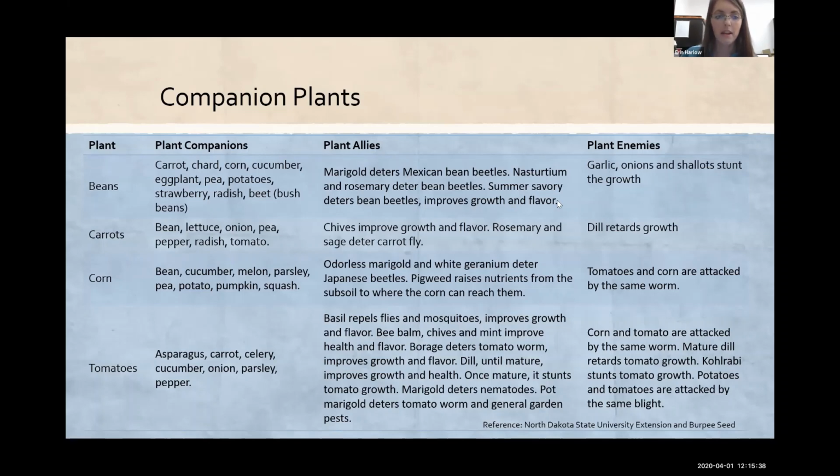Look at the tomatoes and the corn. Something they recommend is not putting your tomatoes and corn together. Why is that? It's not that they're necessarily going to hurt each other through chemical allelopathy, but they tend to get the same insects, the same kind of caterpillars normally. Tomatoes and potatoes, for instance, tend to get blight, and they both can get the same kind of blight, which will wipe out your crop.